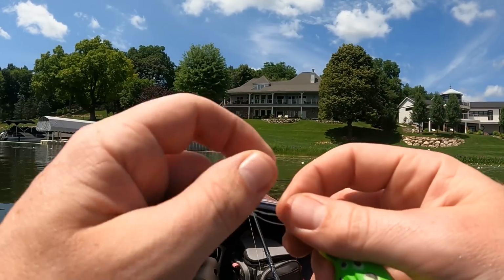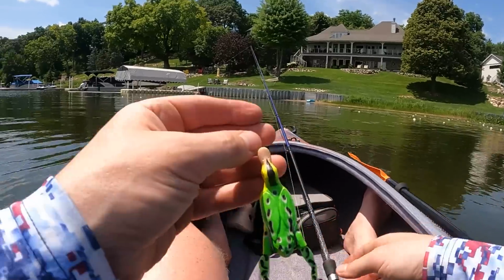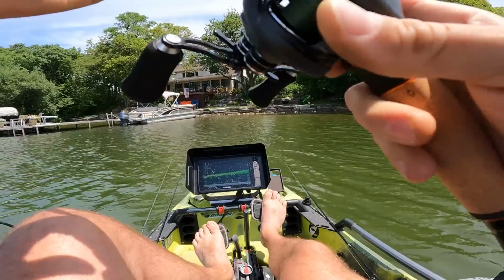So I don't know, man. We'll see. So I'm running this just like a standard frog. I mean, it floats and it's got kicky feet, so anything is possible. Well, let's try a frog.